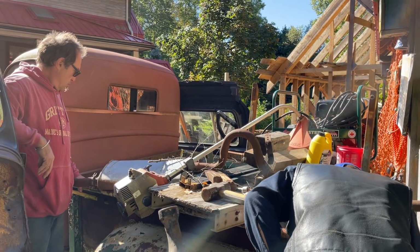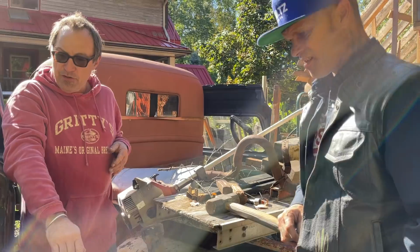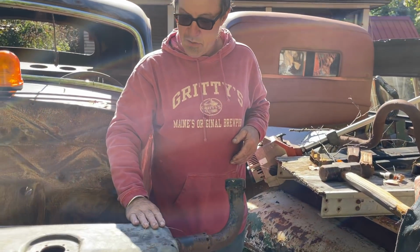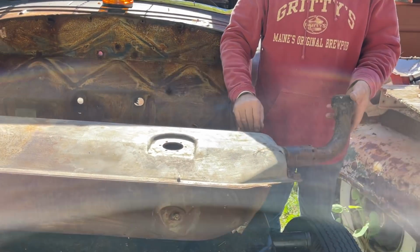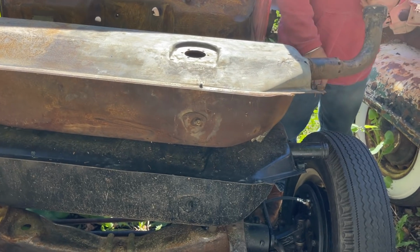Okay, I see it. Hard to find. Here's pretty wild. Here's the gas tank that came out of this '36, right? Isn't that some shape? Oh, that's the one you got from me. Yeah, it's funny, they're almost the same. They just changed the way they put the fuel spigots in.